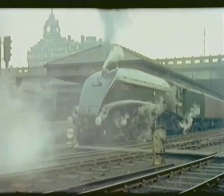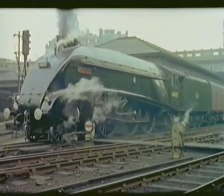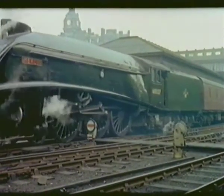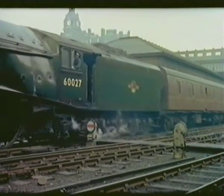Once the PR story is cleared aside, this new train was still 3/4 of an hour slower than the 1939 timetable. Overall, most running times were even slower than those in 1913.